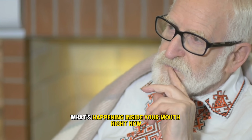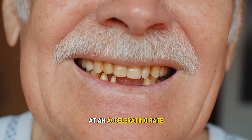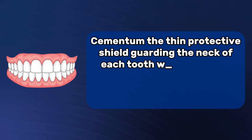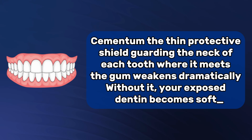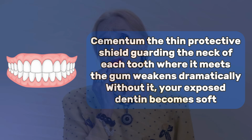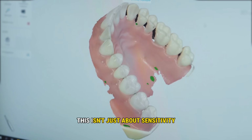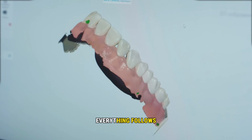What's happening inside your mouth right now? After 60, your tooth enamel loses mineral density at an accelerating rate. Cementum, the thin protective shield guarding the neck of each tooth where it meets the gum, weakens dramatically. Without it, your exposed dentin becomes soft, porous, and defenseless against even mild acids. This isn't just about sensitivity. When that protective layer breaks down, everything follows.